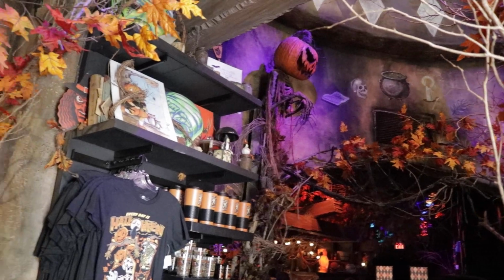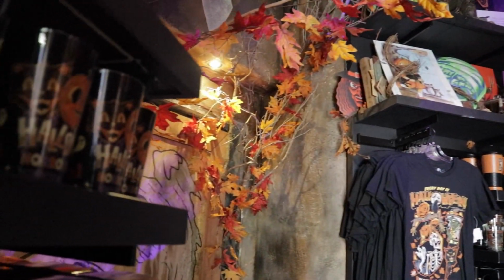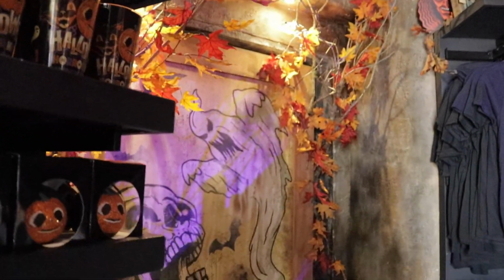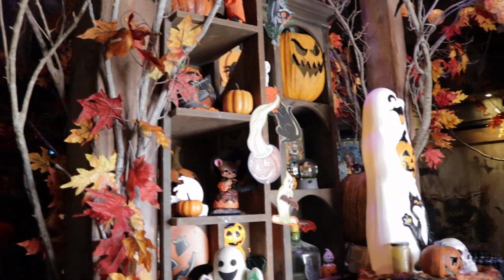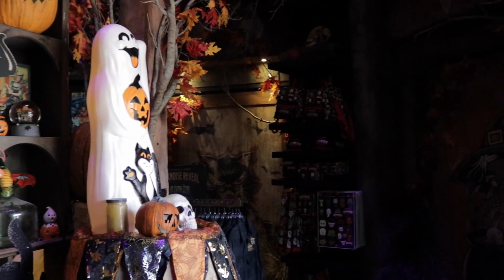Alright, so I'm going to go ahead and head out. I don't really have much of an interest in showcasing Halloween Horror Nights merchandise, but I just wanted to sort of see the aesthetic of this year in particular, and I think that it's going to be pretty centered around just generic Halloween. There's some ghosts and witches and pumpkins.